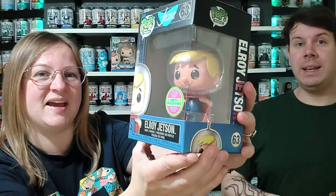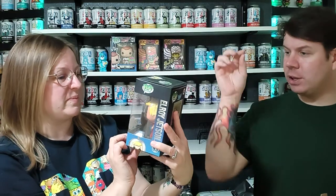And you can see on his helmet, it's a helmet, isn't it? Yeah, you can see it. He's wearing a clear helmet. So he's like a pop head within the space helmet. Has he got the little antenna on top? Yeah, he has. That's so cool.